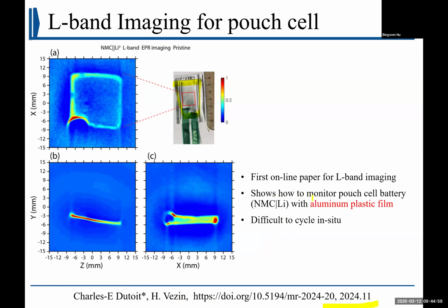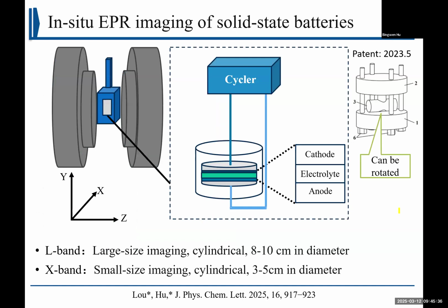And he shows how to monitor pouch cells with aluminum plastic film. When I reviewed this paper, I asked to compare the solid-state battery with and without the plastic film. This paper showed up last November, and I really appreciate this work because I didn't think about the problem of these aluminum plastic films. But we do it for different things. And we also use this pattern. We designed an L-band resonator with a large size, roughly 8 to 10 in diameter.